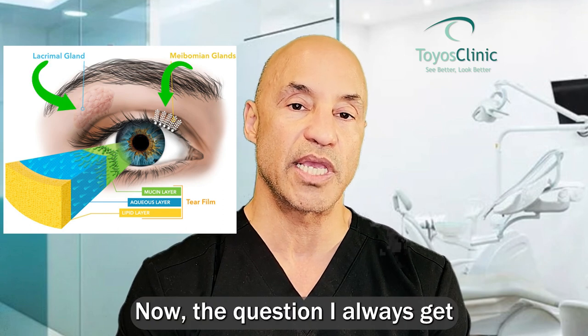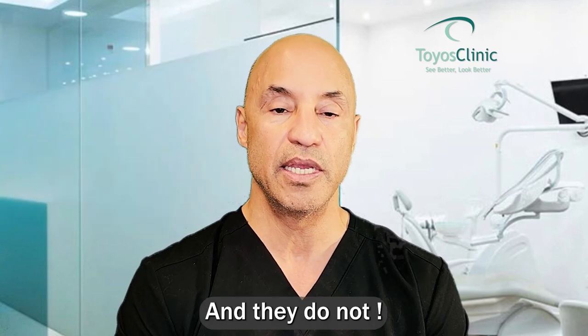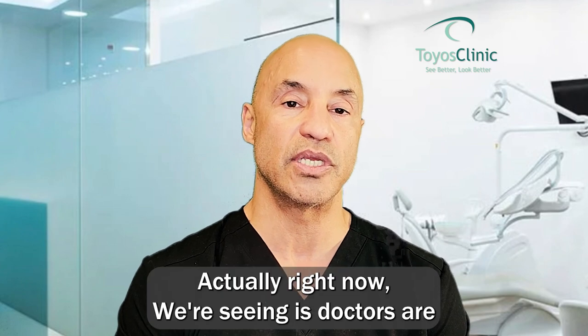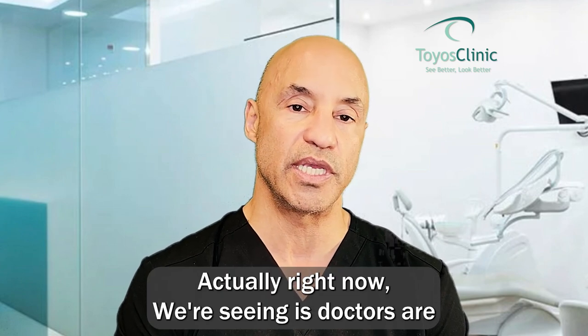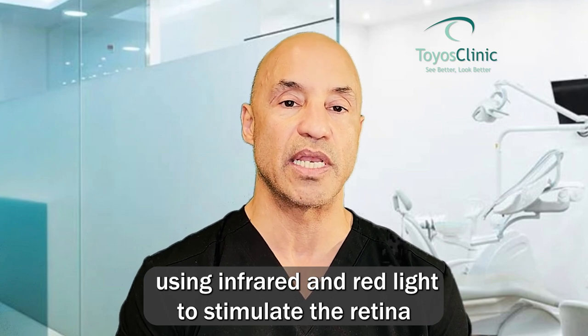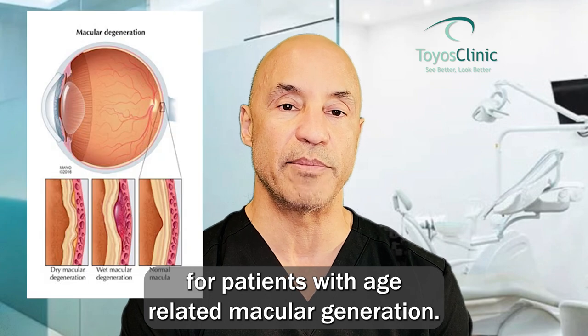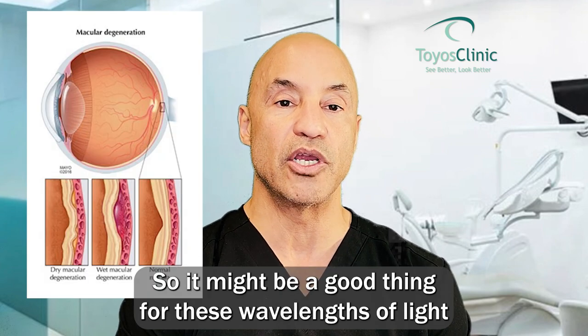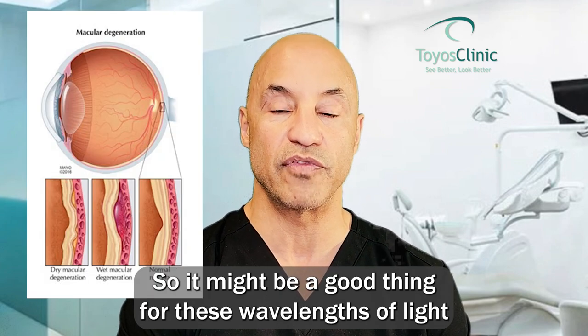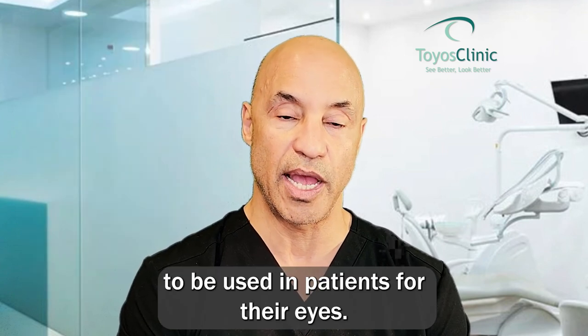Now the question I always get is, do these wavelengths of light actually hurt the eye? And they do not. Actually, right now, what we're seeing is doctors are using infrared and red light to stimulate the retina for patients with age-related macular degeneration. So it might be a good thing for these wavelengths of light to be used in patients for their eye.